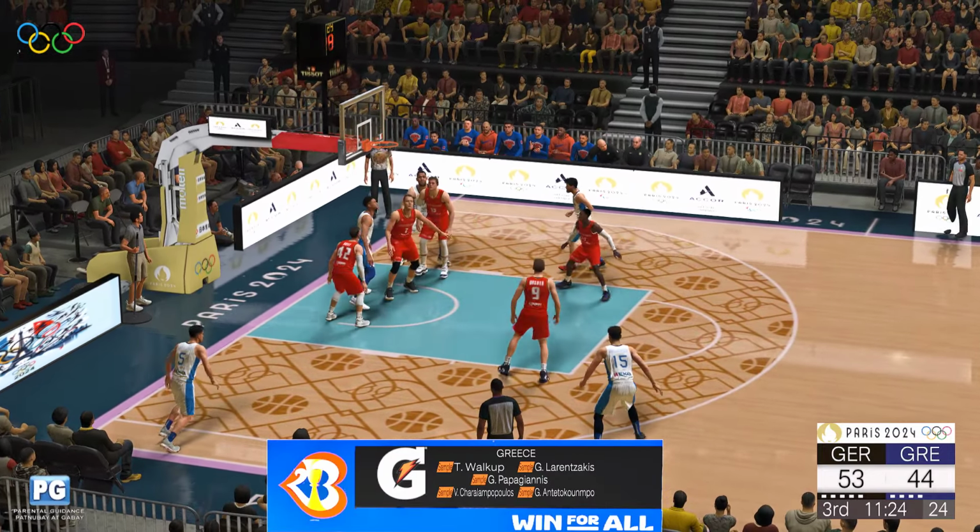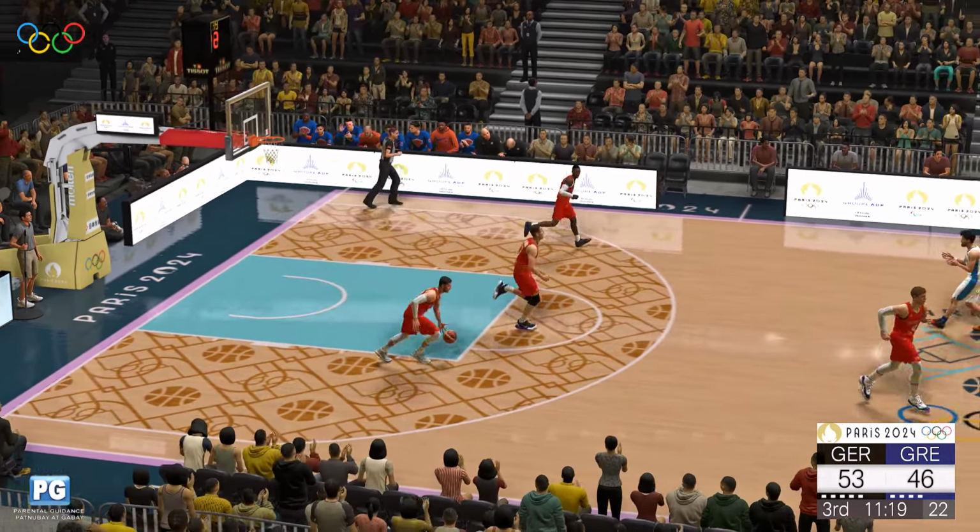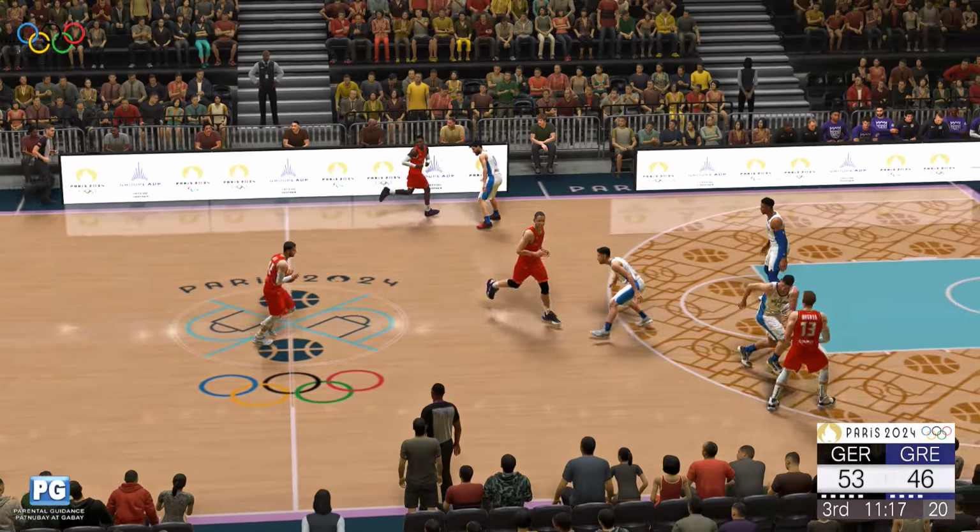Antetokounmpo inside. Down low, inside. Giannis drops it in. They are just killing him on the interior.